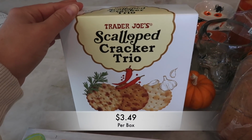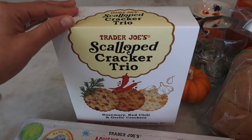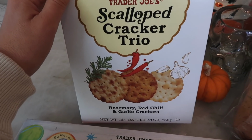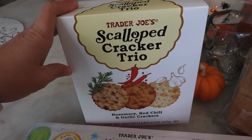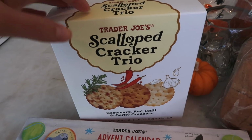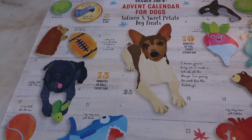We got the scalloped cracker trio. I raved about this last year, and I am so excited for it to be back because I just love these scalloped crackers. They're delicious, and there's 3 different flavors: rosemary, red chili, and garlic crackers. So amazing, and there really is something for everyone, and it's great for holiday parties and appetizers and stuff, so great.